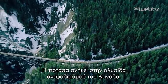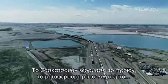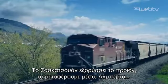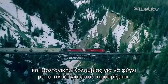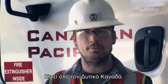It's important that we ship potash because it's just part of the integrated supply chain for Canada. Saskatchewan mines the potash, we ship it across Alberta, we ship it across British Columbia, we put it on ships at the port, and it goes to its destination. It just keeps all of Western Canada moving.